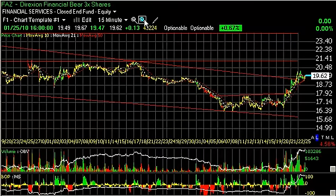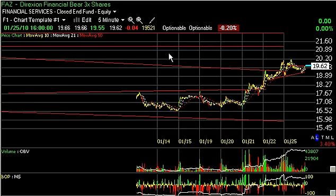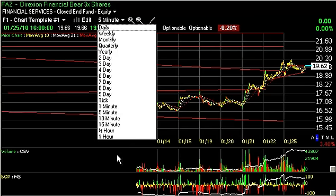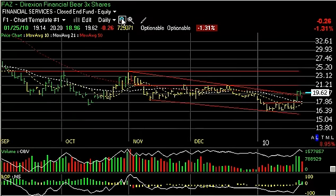Beyond that, my secondary target is up around 21.40, which is important resistance as well. But let's look at it on a daily chart. Here we have resistance up around 24, 24.5, which is my secondary target, and what I'll be looking for in a short-term swing.